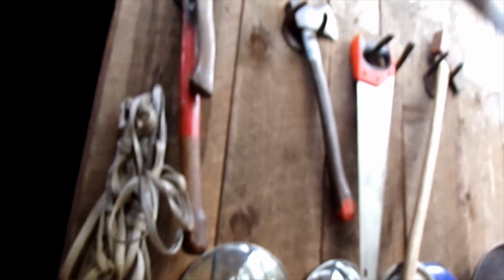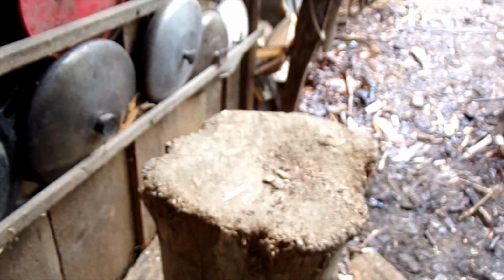And we go past the pantry. And we got the little room. You're not going to be able to see it because it's real dark, but that's where all the dry wood is. Right here is our axes and hatchets, and this is where we cut our wood for our wood stove.